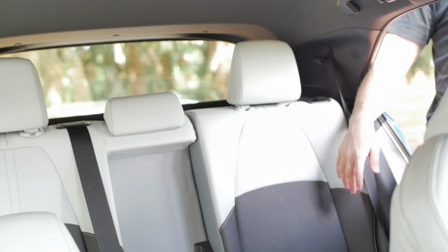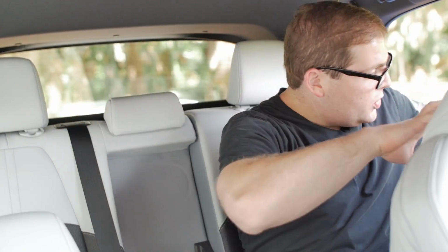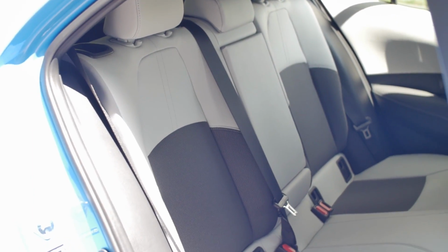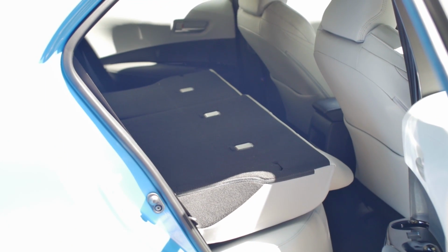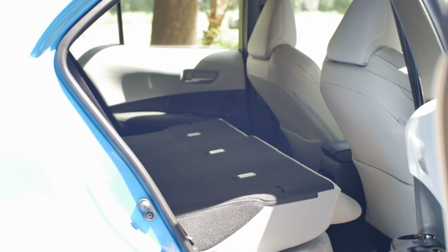So hopping here in the back seat is a little awkward because of how Toyota cut out this door. I have a friend who's a lot larger than me, and he literally could not fit in this back seat just because of how the door is laid out. So if you've got larger occupants getting in and out of here, that might cause some issues.